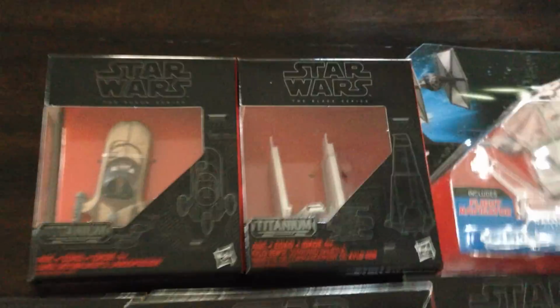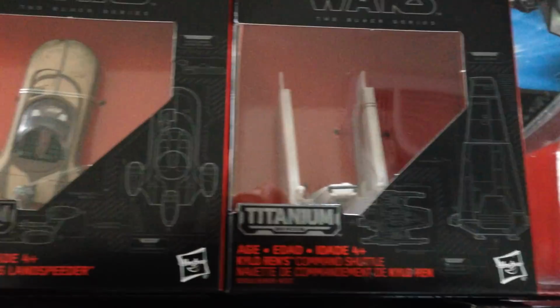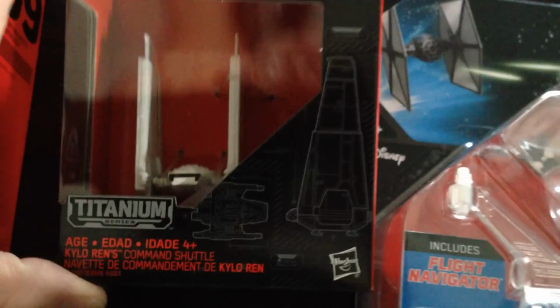So without further ado, let's get on with the review and, of course, my opinion. I'm not going to open these up just yet, and I'll tell you why afterwards. But here is a titanium vehicle, and this is the land speeder. Now this one I'm not familiar with. Perhaps this is like an Imperial Transport Shuttle, the new one, or something.